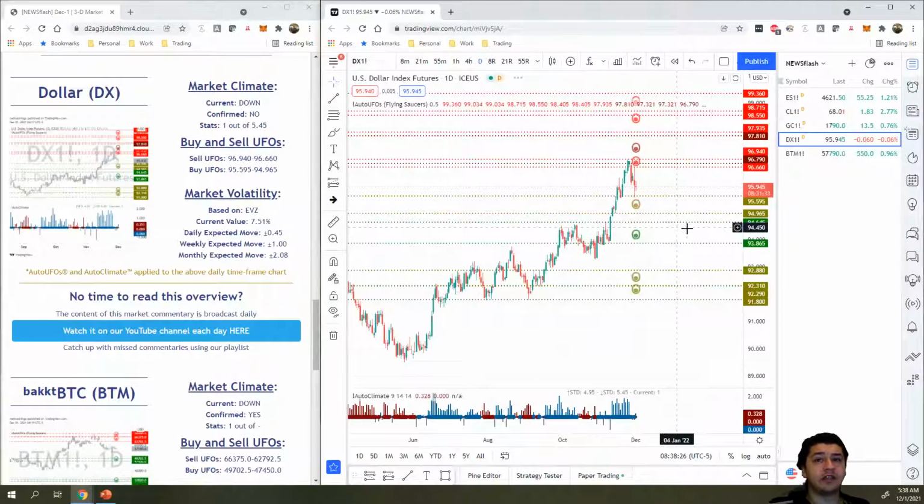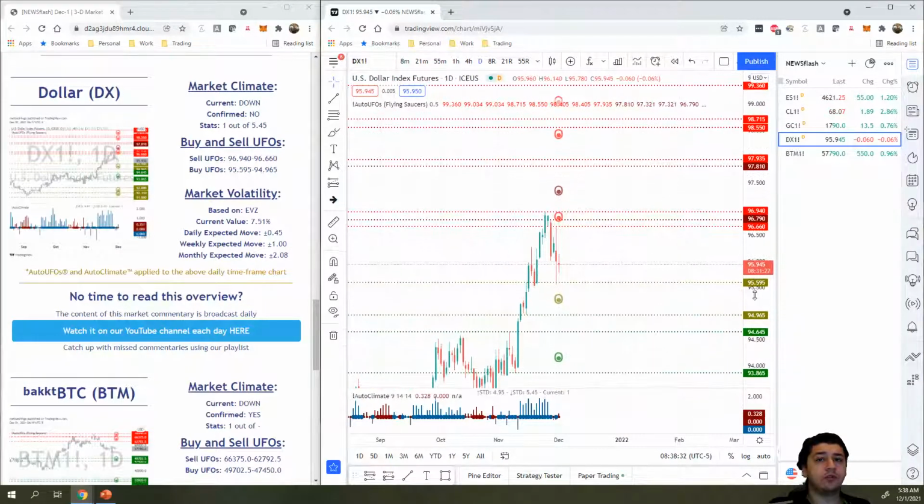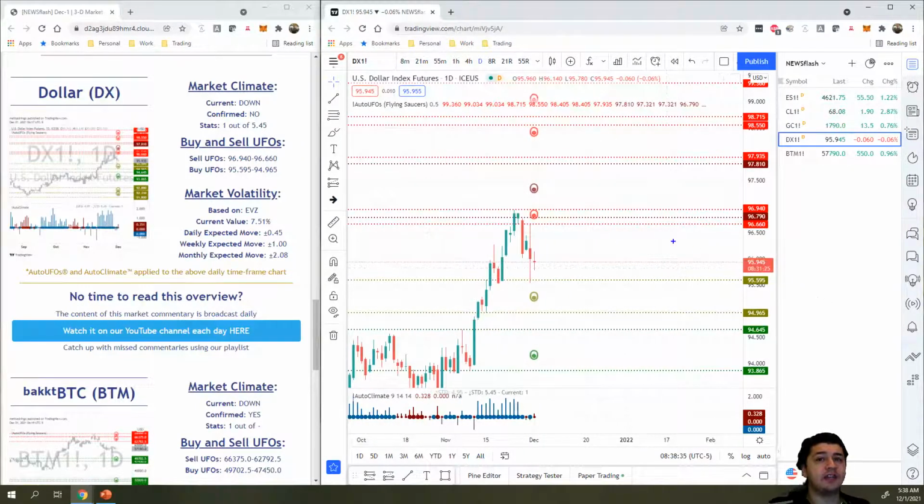All right, let's take a look at the dollar. The dollar was also pulling back from that 96 area. It did create a new UFO right there, 96,660 to 96,940, which also happens to overlap with this upper UFO here, 96,790 to 97,810. Nearest buy UFO is the one that it actually touched yesterday, 95,595 to 94,965. Big pull up since there. Now we're sitting here in the middle, waiting to see what will happen.